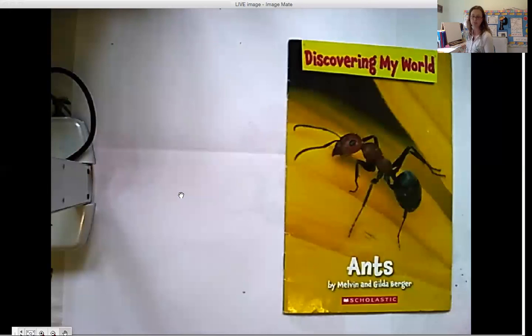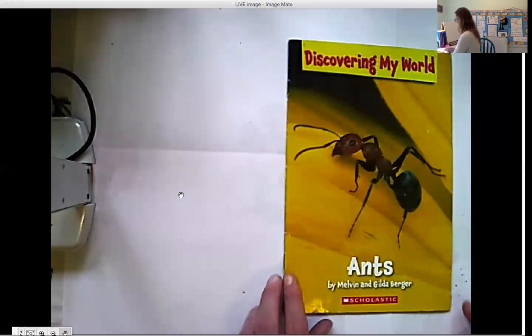The author writes the words. In this book, it looks like there's a photographer, or someone took pictures of real ants for us to look at in the book. So let's get reading.